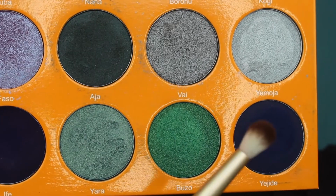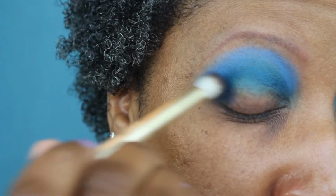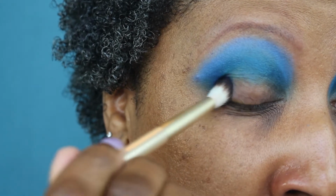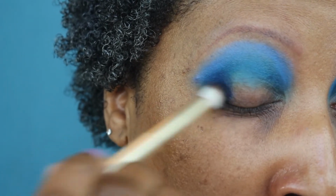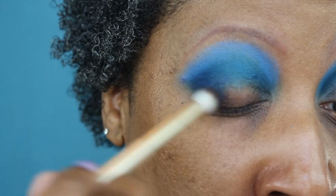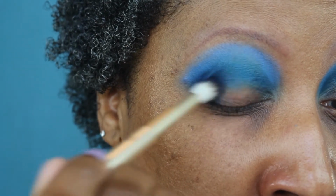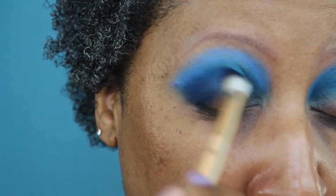Now I'm going into the Juvia's Place Magic palette, and this is Yejide, and this is a Sonia Kashuk blending brush. I'm using this brush to first stamp this color onto the outer V, and before I blend it into the crease. I wasn't sure how this shade was going to perform because there's a really deep purple shade in this same palette that did not perform for me at all. So I was afraid I would have similar problems with this shade, but fortunately I didn't.